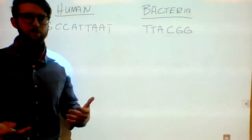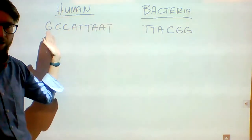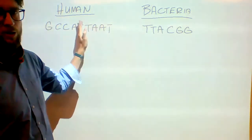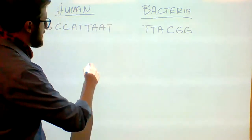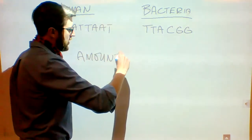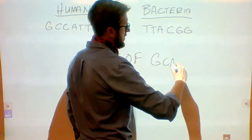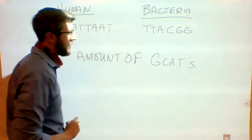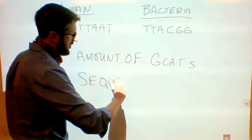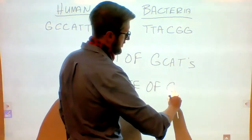Okay, so what's the difference here? Now it's made up of the same stuff. It's made up of GCATs: guanine, cytosine, adenine, thymine. But the difference between humans and bacteria is the amount of GCATs and the sequence that they are in.